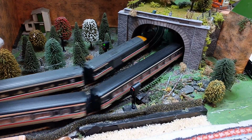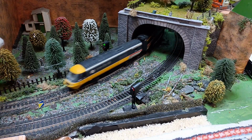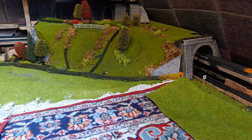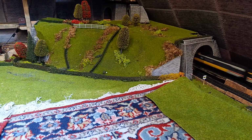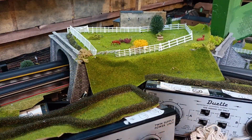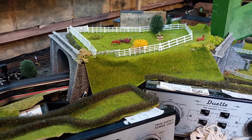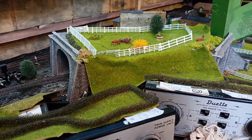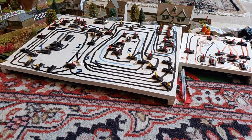A little scenery in a corner, tunnels just to hide or try and hide a steep corner. Another tunnel and hillside just to hide a steep corner. I do like the little scenery I have put up. Again, a tunnel to hide the steep corner. The all-important switchboard. I can control, I think, 72 points from here.